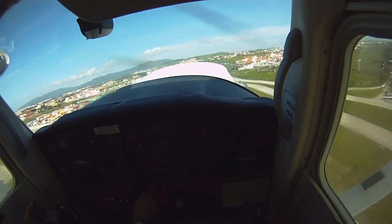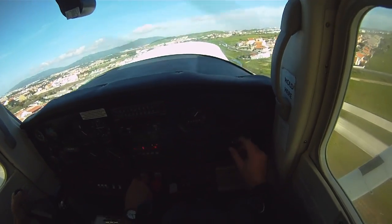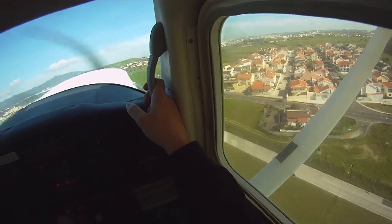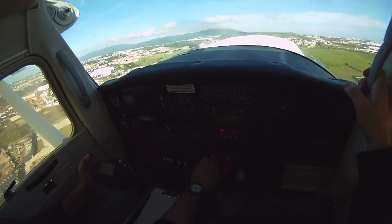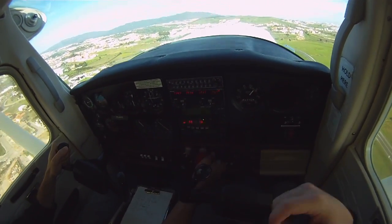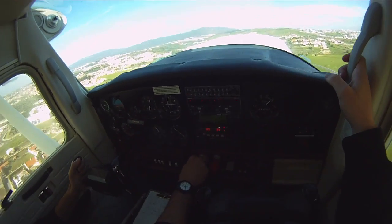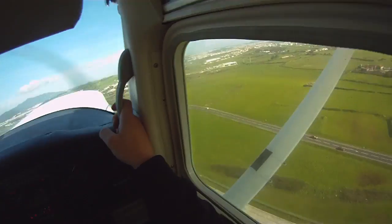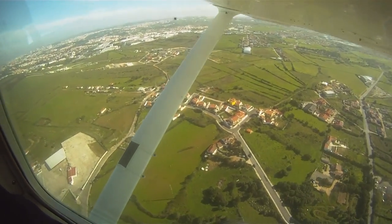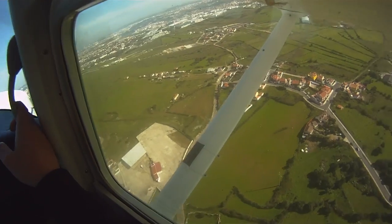Do you have the traffic in sight? Okay. Roller coaster ride. 500 feet. Flaps up. Landing lights off. Check. Maintaining 70 knots until 400. Okay, 100 to level off. Check. And clear right. Cleared.